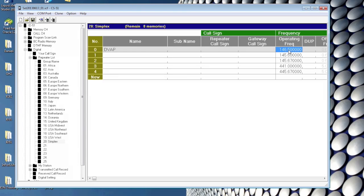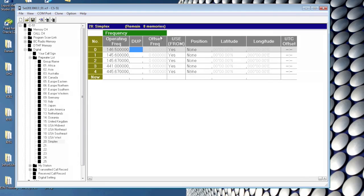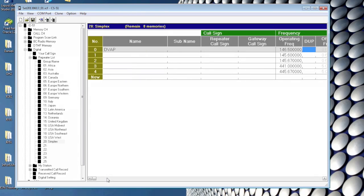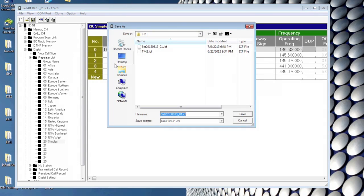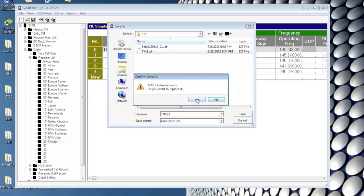This is the one I chose to use for my DVAP, and this one is Simplex, so we didn't set anything under duplex. There's some other settings in here. We're not interested in those. So all we need to do is save as TM2, and we'll click Save.